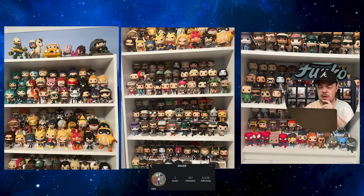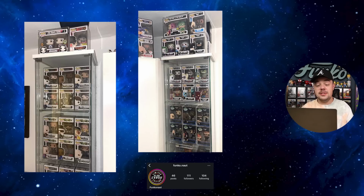I'll have to ask, is it really hard to clean everything? Like, does everything get really dusty? I imagine it does. But yeah, I love the way that those out-of-box pops look. They look great. Okay, Funko.Not, he sent a bunch of different pictures, but I wanted to show these two right here, guys.